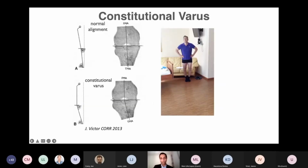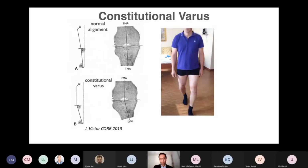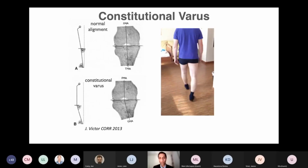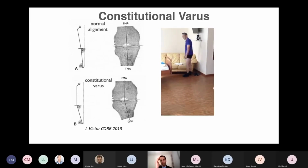So this is an example, one of our German patients. I'll just play the video here. And look at that, it's really impressive, the degree of varus. And some of you will be able to pick up that there is a varus thrust. So for every step he takes, the varus worsens and you get a thrust type gait.